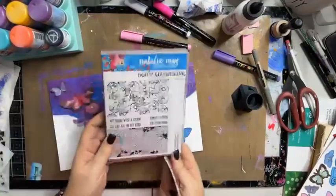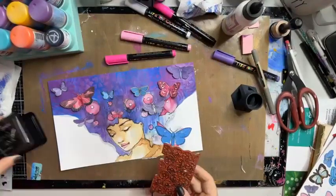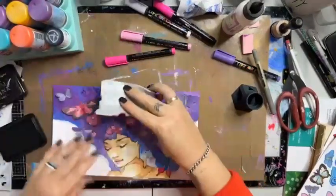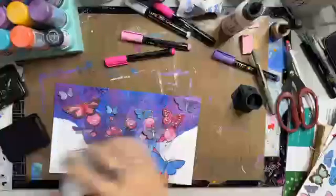So this is my Don't Overthink stamp set. You know what? I should have taken that advice 20 minutes ago. And I just want to add a little bit up the top here, in the middle here. A little bit of interest, a little bit of what has she done there, as we like to call it.